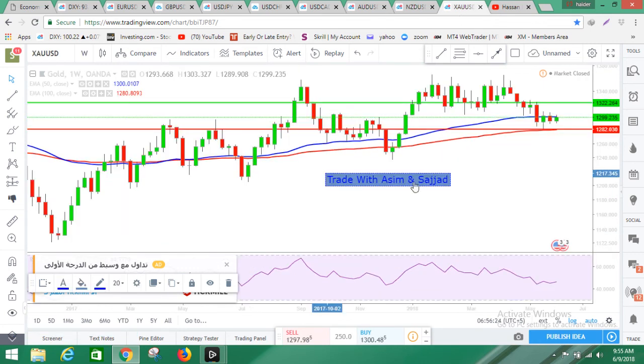So our last pair is gold, and I'm anxiously waiting for gold to go up. Though technically speaking it's a good sign, even though it just closed below the 50 moving average on the weekly, I still expect that it should go first to 1322 and above, and then from here it will drop again, just because of the interest rate decision. Right now I'm looking again at 1280 and below for this week.